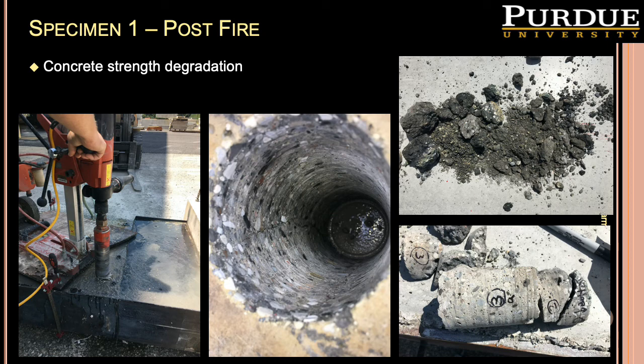Also, we tried to core the concrete infill in the first specimen to test the strength of the concrete. However, it wasn't possible to take a core, as shown in these figures, and the concrete was degraded and the aggregates were separated at most parts of the wall.